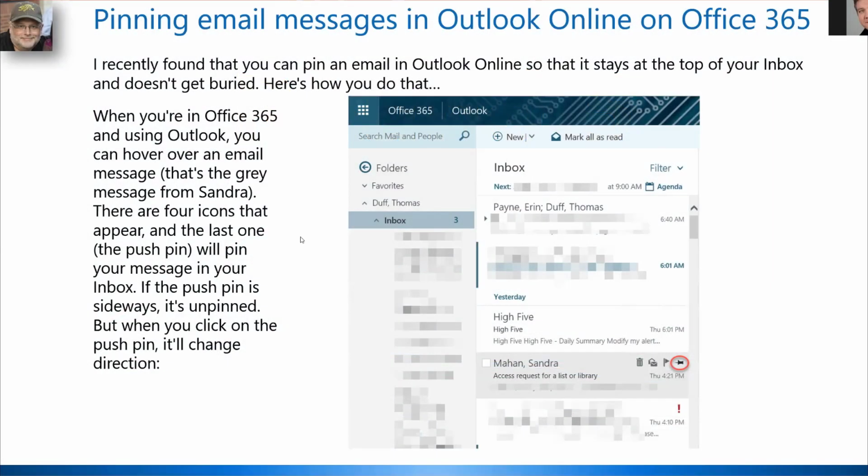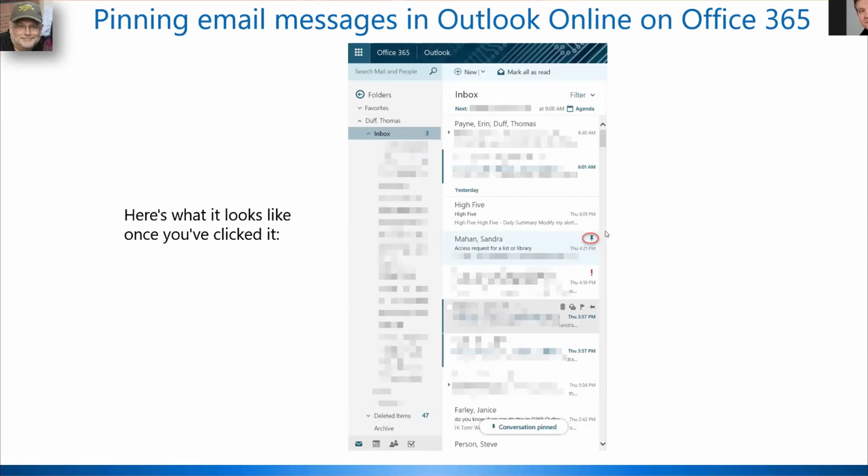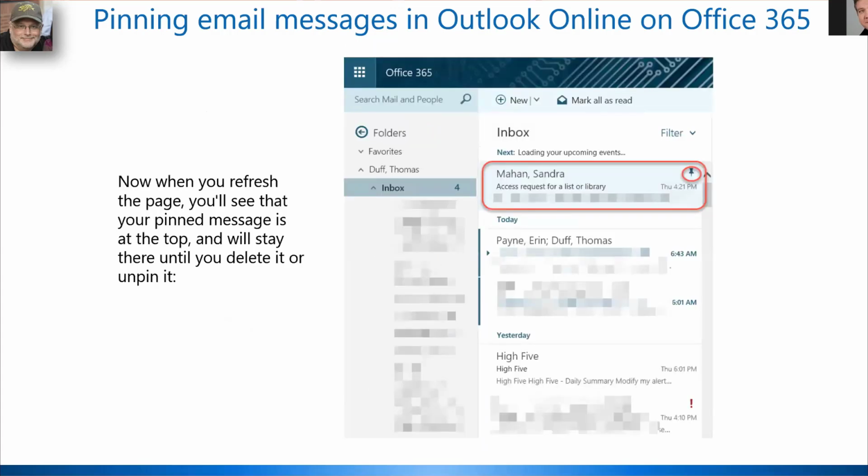Okay, this is something that applies to Outlook once again, but this one only applies to Outlook Online, and I really hope that they make this tip available in regular Outlook because it is pretty awesome. Here I'm looking at my inbox in Outlook Online, hovering over a message from Sandra for request access. When I hover over it, I see 4 little icons on top of that message: the trash can, the forwarding type stuff, flagging, and a little push pin icon. When it's sideways like this, it means that it is unpinned. But if you click that and it goes into a vertical look, that means that this particular entry's been pinned.